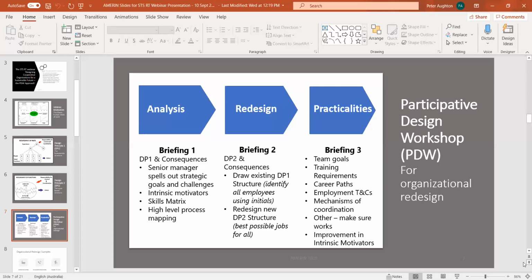Depending on the size of the organisation, you have to look at having multiple workshops. So you have your key participative design workshop, which would include the diagonal slice of the business unit you're looking at: senior management, a sprinkling of middle management, and then the operational workforce. So if there's 100 people in that section, you would have 20 people in the workshop.